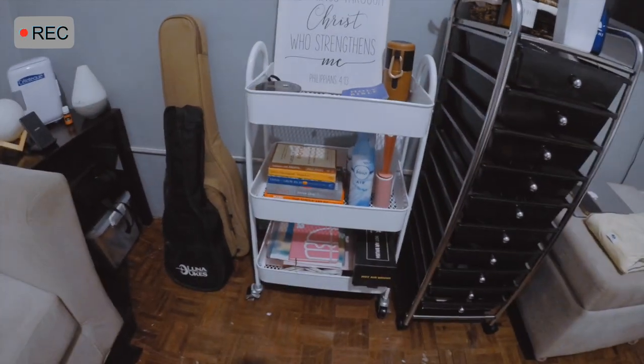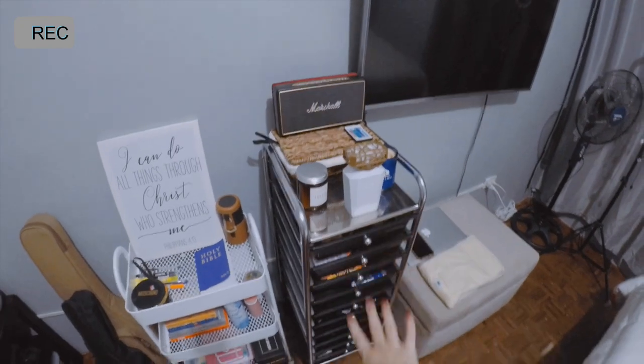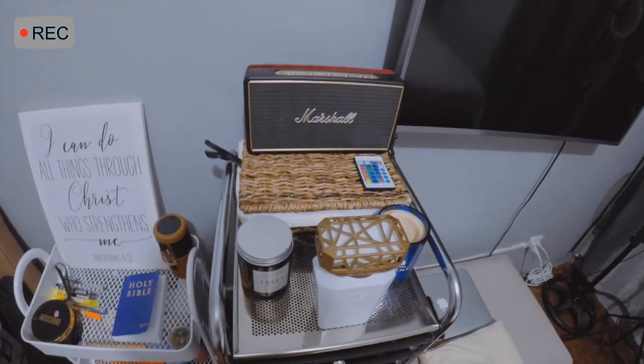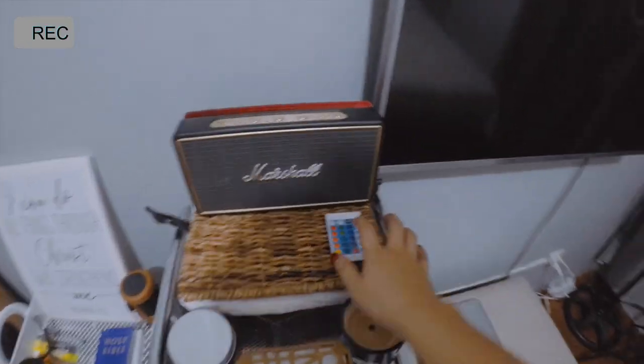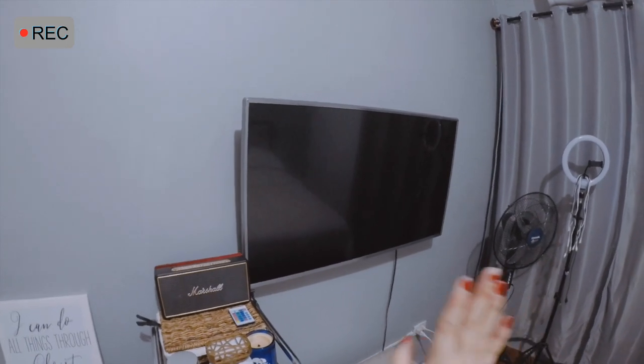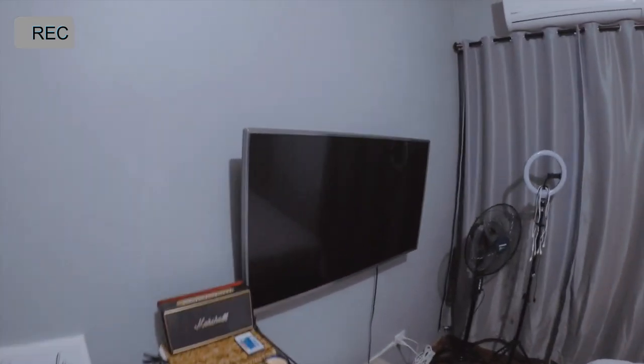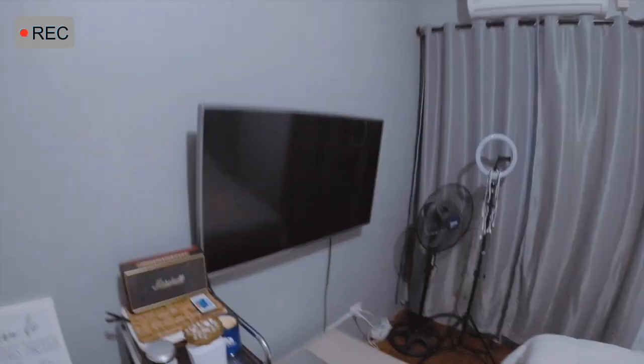And yep, this is where I keep random things. These are my candles, and this is for my LED light. So yeah, if you guys have been following me, my TV was on the floor for how many weeks? But it's finally up, and guess who? Guess who put it up? My mama. Asensya na pala na video ko, pero nakalimutan ko na, so but yeah.